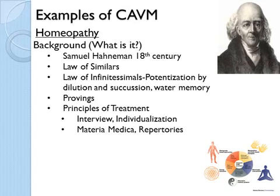There are reference resources which list the homeopathic remedies that exist and what symptom patterns they're likely to be useful for. There are what are called repertories, which are sets of symptom patterns and lists of which homeopathic remedies may be useful for those symptom patterns. So there are a couple of ways that the practitioner can use to guide which remedies they choose.